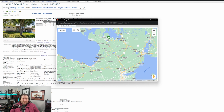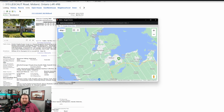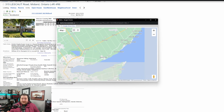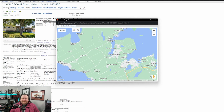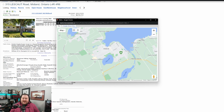You take 93 basically, just right through Craigshurst all the way to Barrie. Pretty easy drive. Cool thing about Midland, it's getting newer. You got water. Oh, I didn't realize that Midland had Little Lake. Fun fact, since we're here, Barrie, Little Lake. Yeah. But yeah, Midland's on the water as well, and it's getting better and better as the years go on.